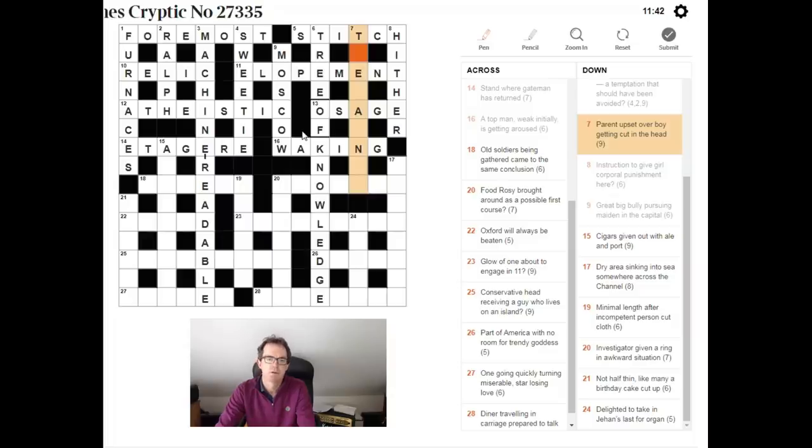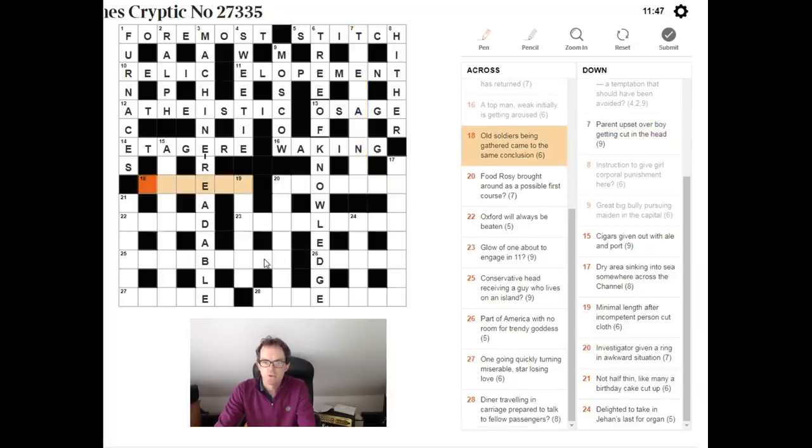Parent. Should be able to solve that, can't. Old soldiers being gathered came to the same conclusion. Well, agreed would be to come to the same conclusion. So old is aged. Soldiers, Royal Engineers, one of the myriad of abbreviations for soldiers that you need to try and get a handle on. So aged surrounds RE, agreed, came to the same conclusion.